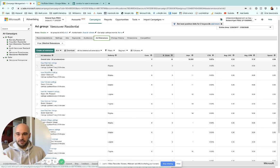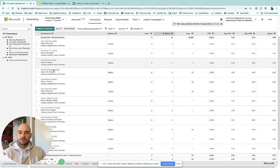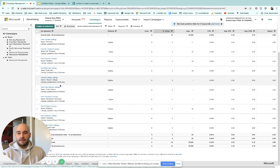Ad extensions, yeah, again, you just want to add all of the extensions for all the different areas in the city you're trying to rank for. Or you can do a more general ad where you do the main city. So you say like Dallas, Texas listings, and then you can do site extensions for all the bigger cities around it to keep it simple.